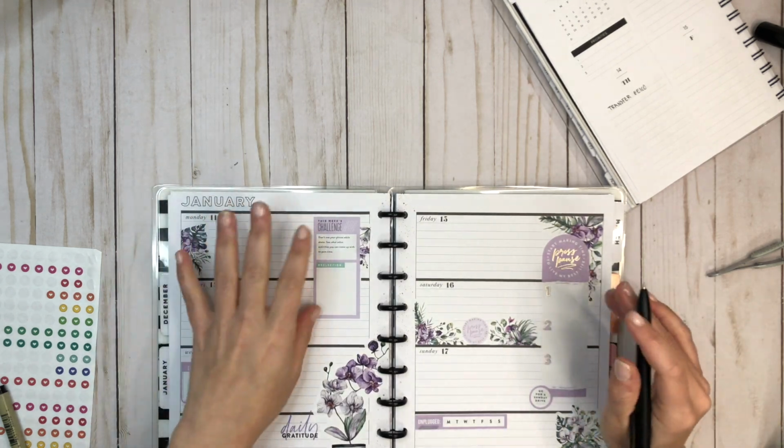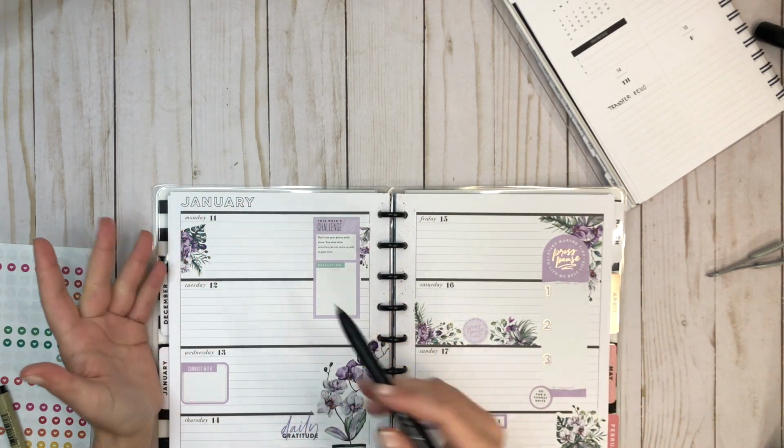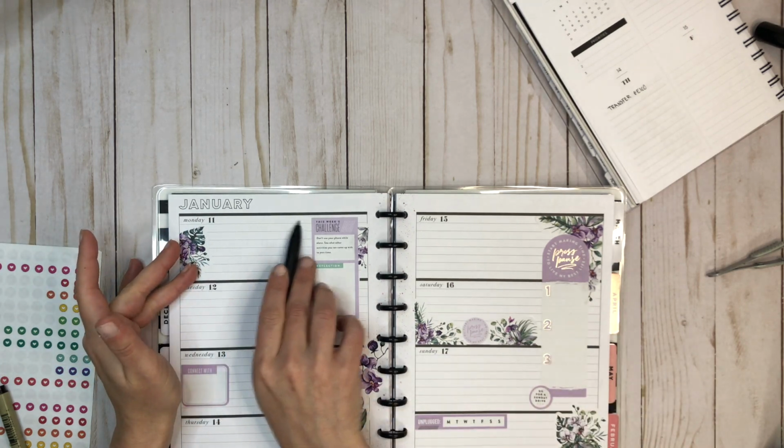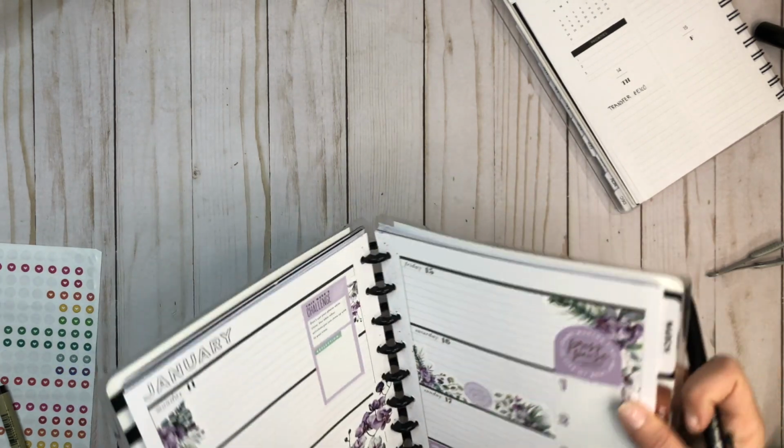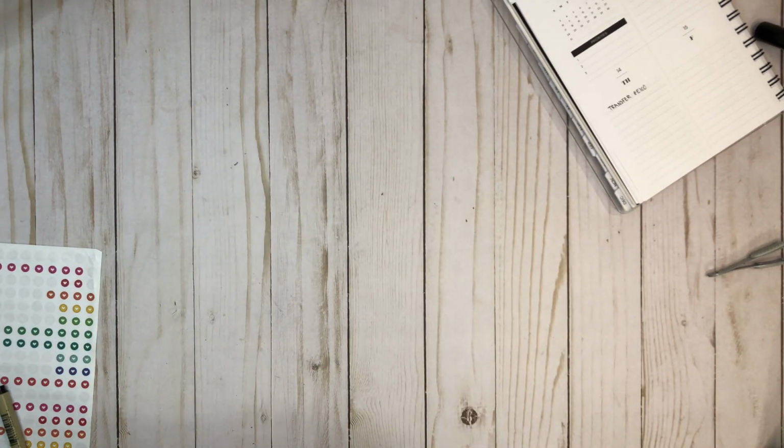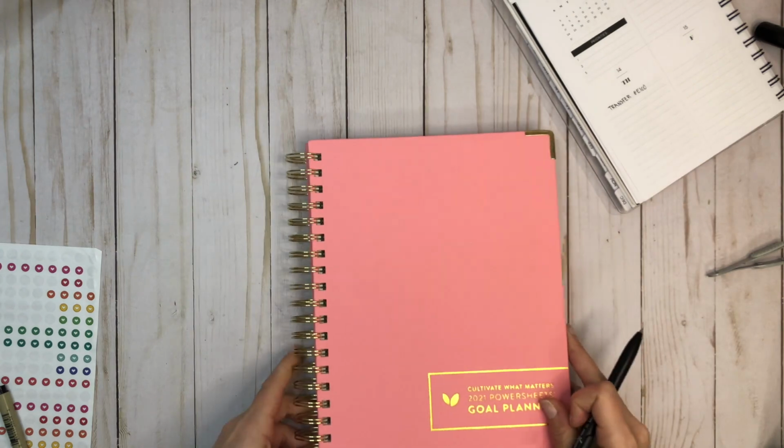So if I don't have anything personal that I really want to write down about today, I'll just write up here what values are most important to me and then fill in that space right there. So that's wellness.